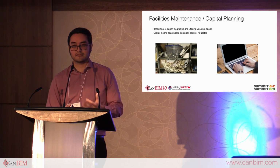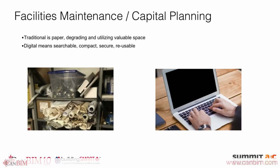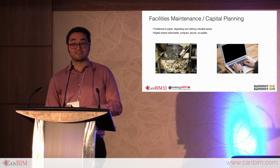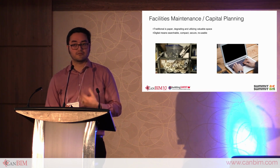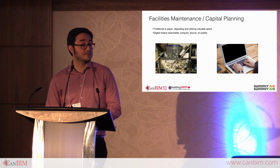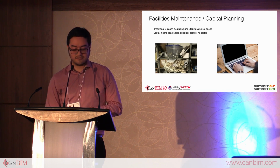The other side of the owners and what they get during handover, whether it's facilities maintenance or capital planning, is again this paper legacy of drawings that are taking up quite a bit of room, usually in the dark corner of a building, and binders too, which usually have that information about how something should be maintained. They're handed to the owner many months after occupancy, which should be unacceptable in this day and age.